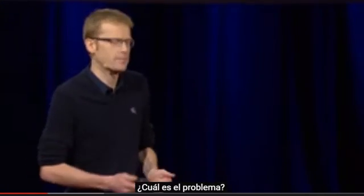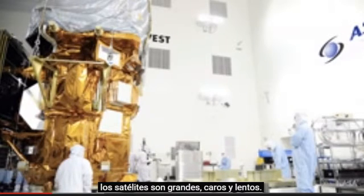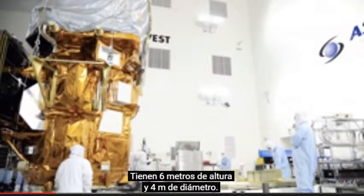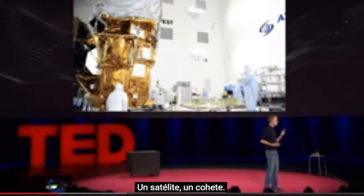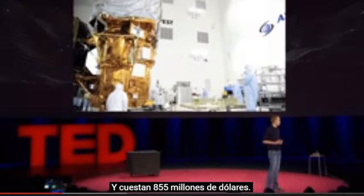What's the problem? This is the problem. Satellites are big, expensive, and they're slow. This one weighs 3 tons. It's 6 meters tall, 4 meters wide. It took up the entire fairing of a rocket just to launch it. One satellite, one rocket. It cost $855 million.